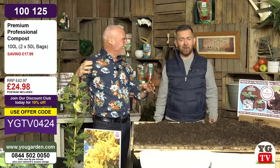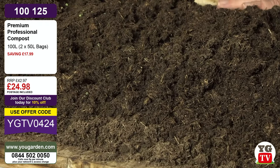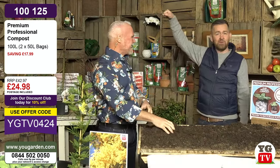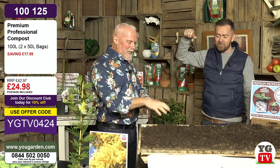Yeah, it's so annoying, and that's because there's not enough wetting agent. It almost makes the compost hydrophobic, and you keep watering and think, I'm just wasting all this water. I'm getting soaked in the basket, and the compost's not getting a drop of it. But with the wetting agent, it wants to absorb that moisture.